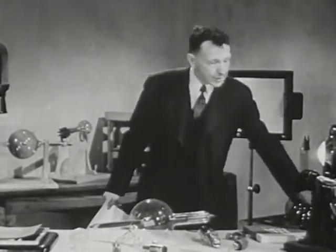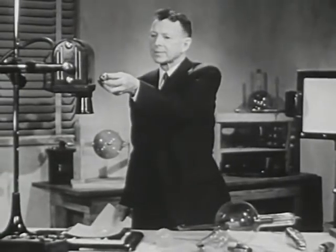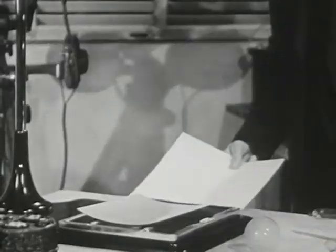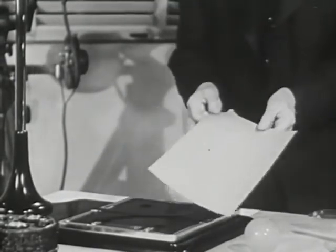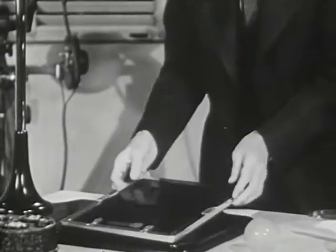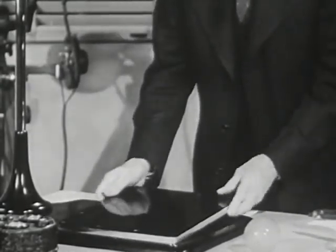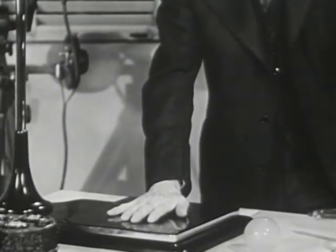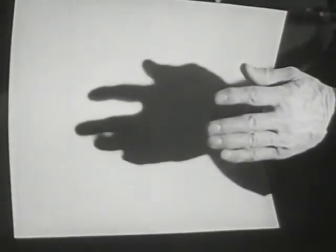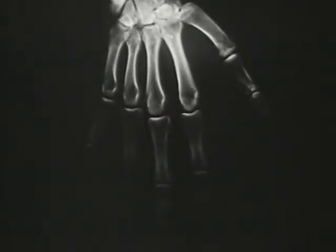Now, if instead of the spotlight I use an X-ray tube such as there is in this little portable X-ray unit, and if instead of the white card I use a film in a light-tight holder, I can cast an X-ray shadow of my hand, which on the developed film looks like this. Note, however, that instead of a solid silhouette shadow, as with light, the X-rays produce a shadow which shows a distinction between the bones and the flesh.